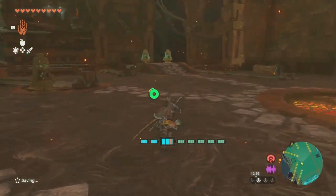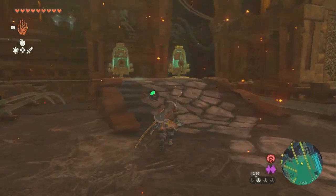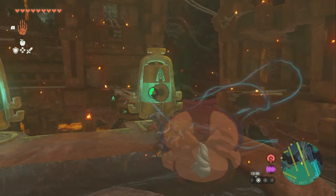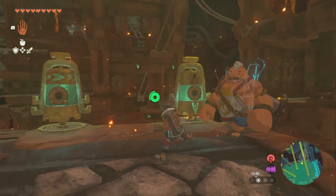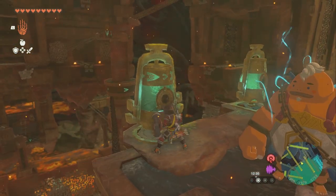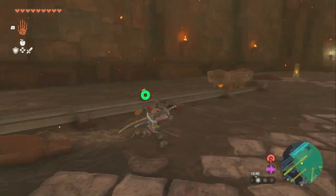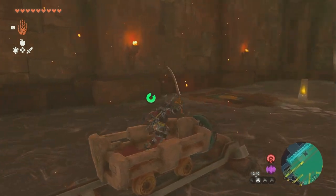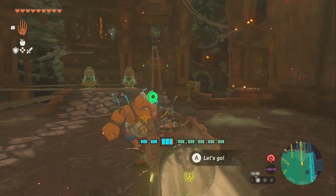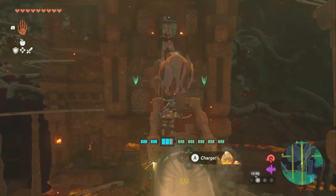And now we're going to run over to these two bell-like things. We're going to hit the one on the right. There we go. Just hit it one time. I hit it twice, but it didn't matter because I hit it in quick succession. But only once on the right one. And hit this one two times, which will bring this track around. Then you're going to get over into this cart and you're going to hit it. And it'll take you across this track to another new area.